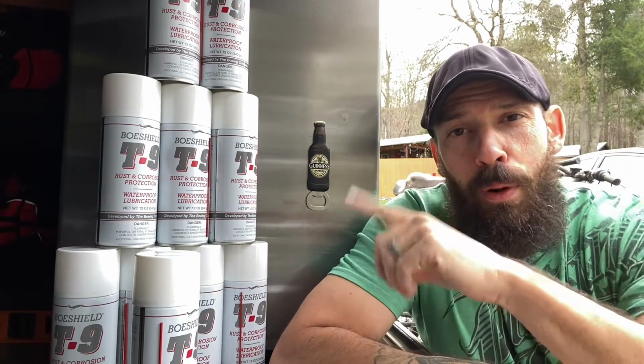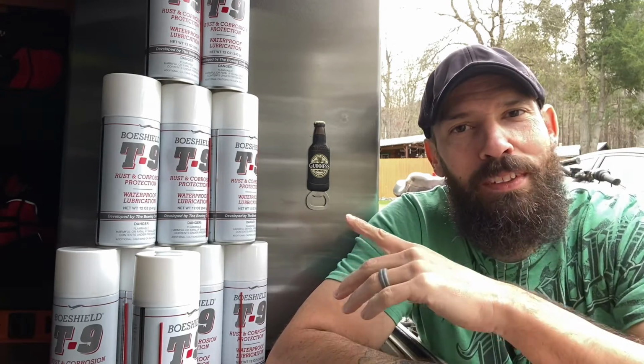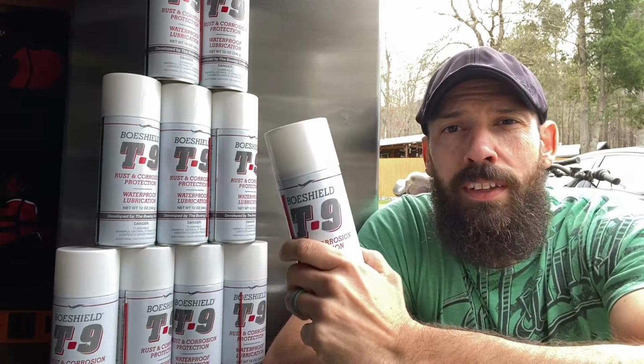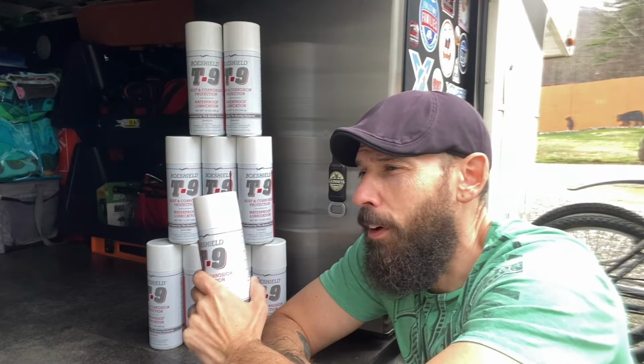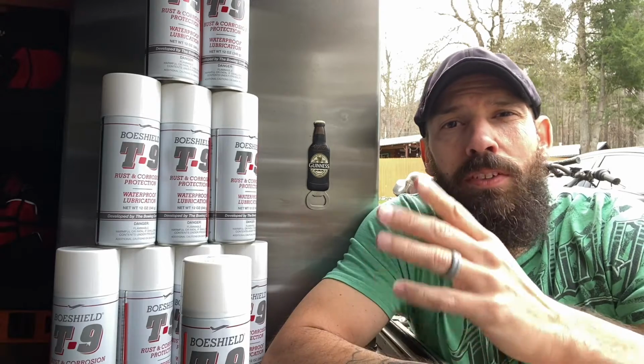Okay guys, the first product we're going to talk about today, and probably the most important, is going to be BoShield T9. I absolutely love this stuff, as you can probably tell. Listen, whether you're just going out for weekends or a full-time RVer, it's important to have a great dry lube with you. This stuff is a waterproof lubricant that can be used on almost any part of your RV. And by only having one product, you're cutting down on weight and saving space in your RV.